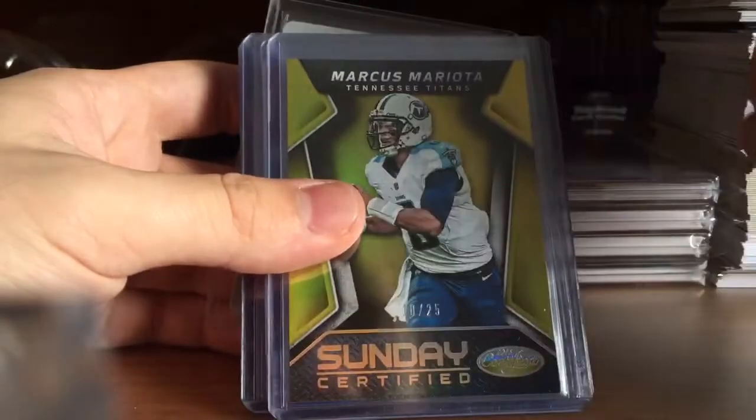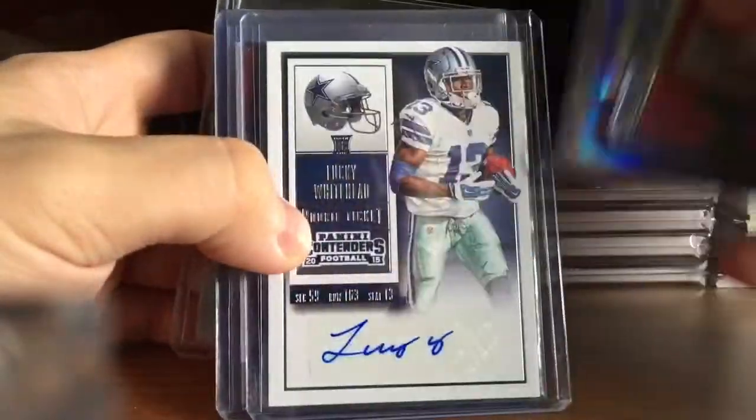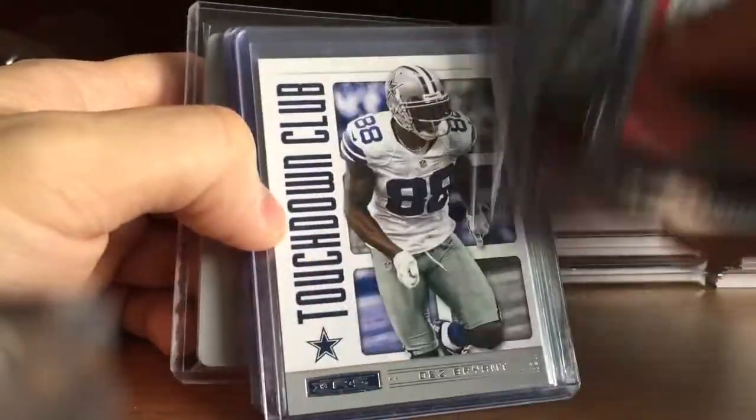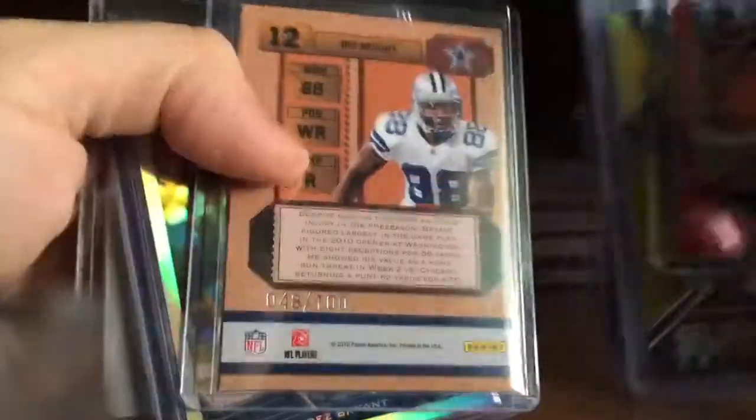Joe Namath, number to 99. Marcus Mariota to 25. Sterling Shepard to 50. Lucky Whitehead, auto, Contenders, didn't have. A few Dez Bryants. I gotta go through them still. This one's number to 100, so rookie. Still gotta go through what I have, what I don't. That was from her. There's more stuff from her here.